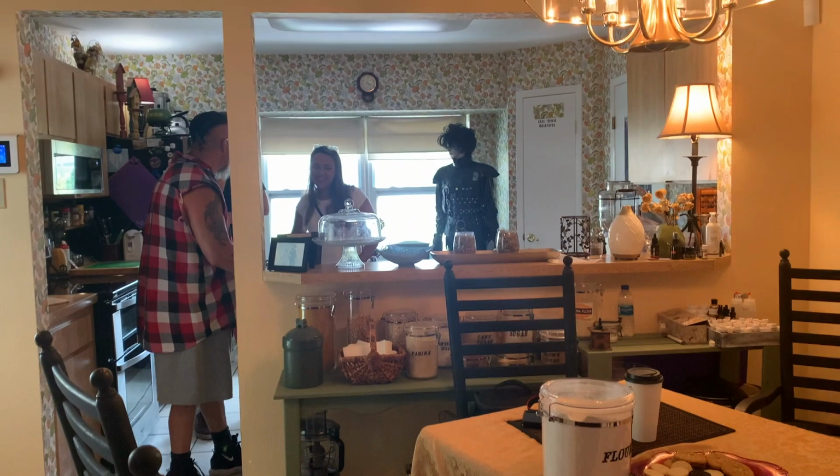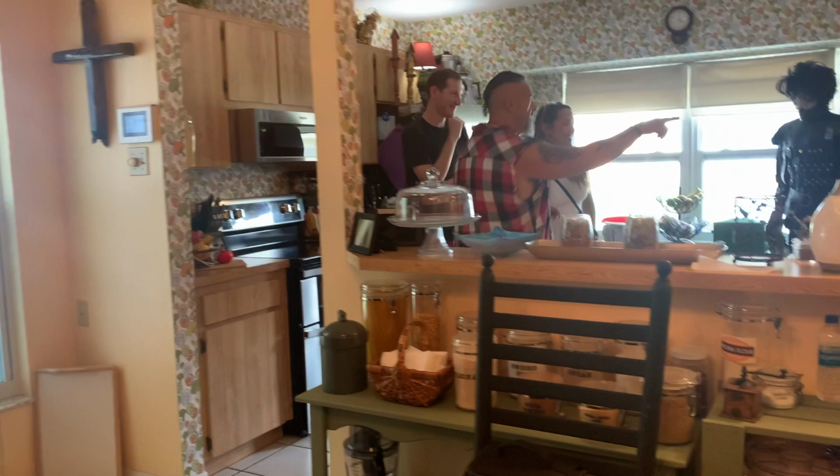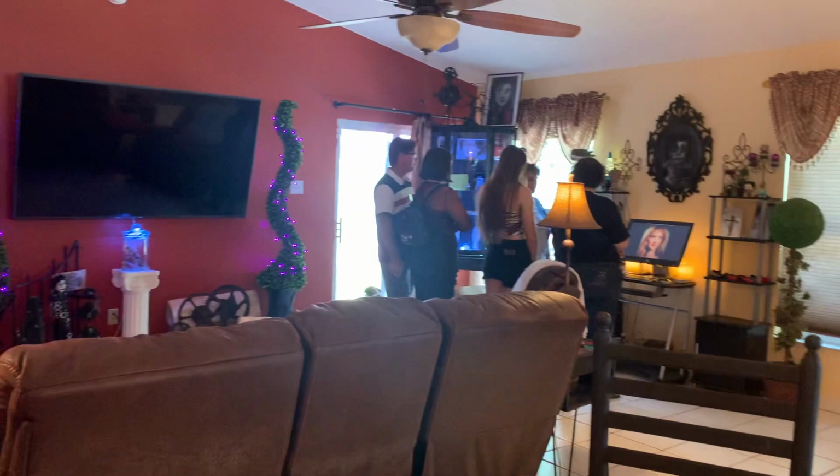Here's the kitchen. He's cutting lettuce here. And then he remembers that this is where he started when the castle cooked, cutting celery. Even has their phone wallpaper. So cool. And I'll take you guys out in the backyard.